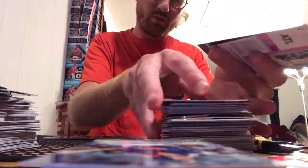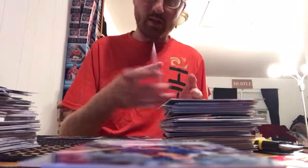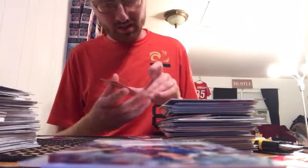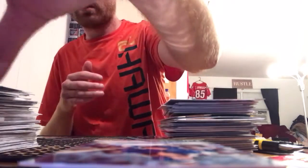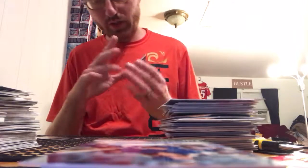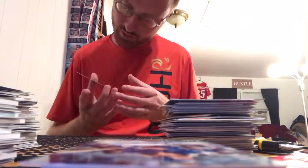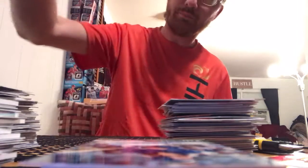Phoenix, Carlos Correa, don't you dare fall again. Willie Calhoun, Illusions rookie. Ozzie Albies, Status rookie. A Chris Sale, Chronicles base parallel, number 299. A Brian Anderson Blue Bubbles rookie Spectra parallel out of 99. And a nice way to finish, I suppose, a blue Cracked Ice Prism rookie numbered out of 149 of Shohei Ohtani.